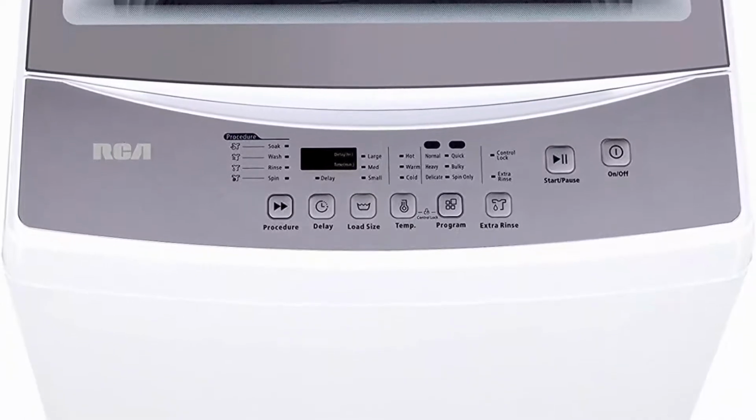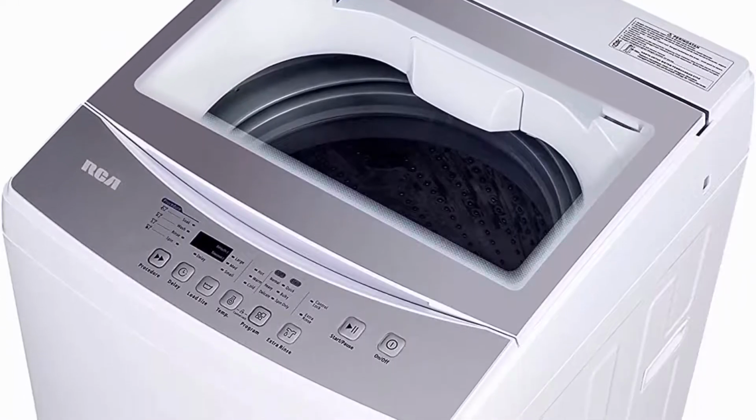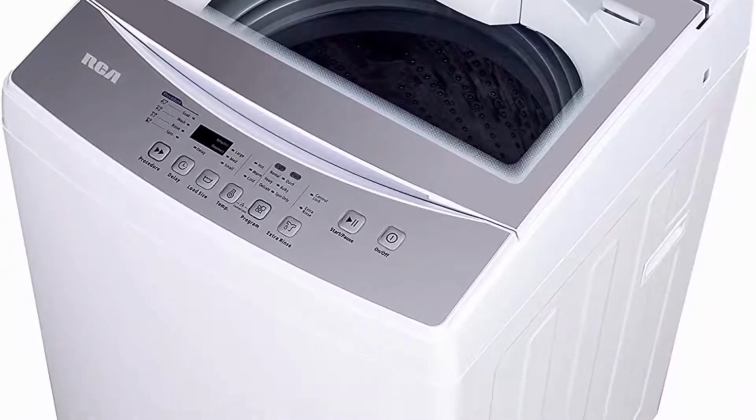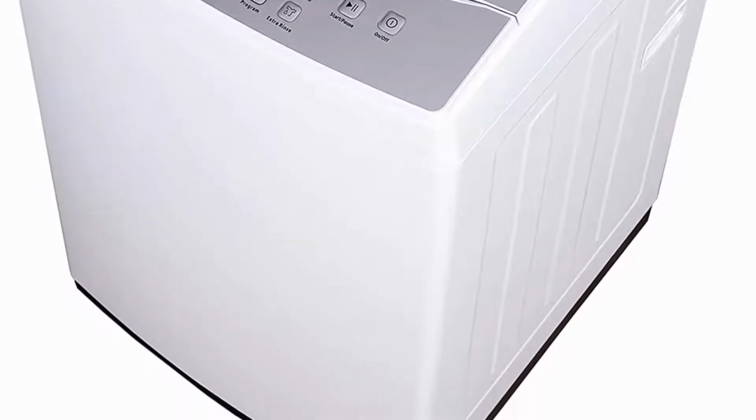Choose from a variety of fully automatic wash cycles. Top loading: the top loading hole eases the process of loading your towels, clothes, bedding, etc. It provides easy access to the stainless steel water basin. Top 5.